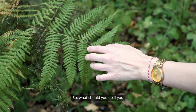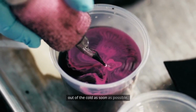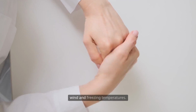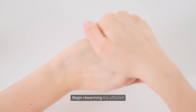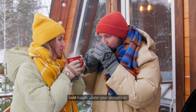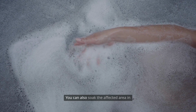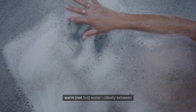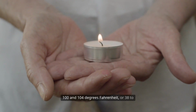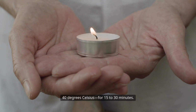So, what should you do if you notice the signs of frostnip? The most important step is to get out of the cold as soon as possible. Move indoors or to a sheltered area where you're protected from wind and freezing temperatures. Begin rewarming the affected area gently and gradually. One effective method is to place your cold hands under your armpits or against another person's warm skin. You can also soak the affected area in warm, not hot water, ideally between 100 and 104 degrees Fahrenheit, or 38 to 40 degrees Celsius, for 15 to 30 minutes.